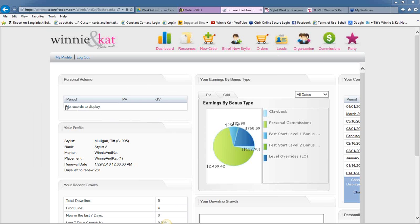Period. I was a stylist. I started in the field, but I haven't been a stylist for quite some time, so I have no records to display. But this will have the current month as well as previous months here. PV is personal volume. That's your total retail before tax and shipping, and this is what you get paid on. So as you're looking to get active to make that $400 personal volume a month, this is going to tell you whether you have what it takes to be active.